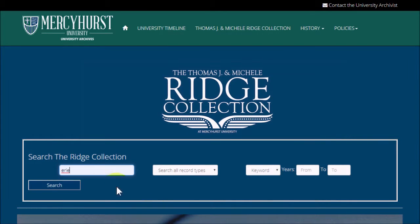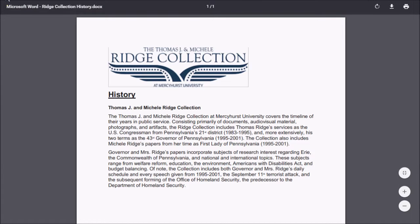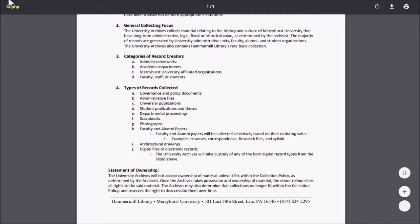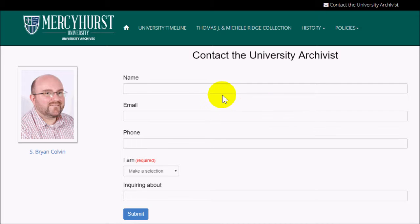For example, let's try search for Erie. It's the same interface we saw earlier. Under the History tab, you can learn more about where our archives come from. Under Policies, you'll find our rules for getting copies from the archives, and appropriate ways in which you can help contribute to our archives. But if you have any questions about that or anything else, feel free to contact the University Archivist, Brian Colvin. You can use this email form or the contact info in the footer of the website.